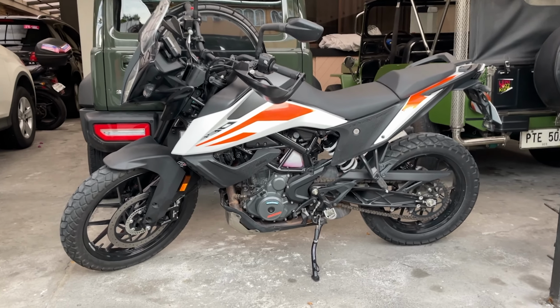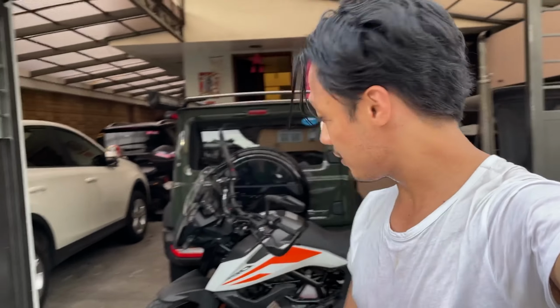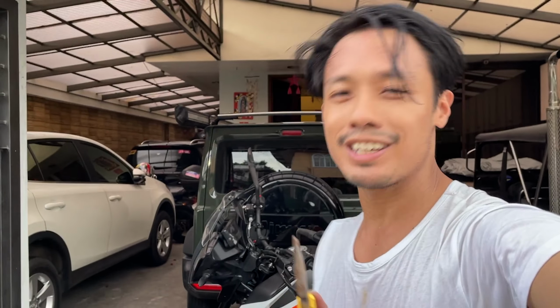There she is. 390 Adventure is home. And BB and I are off on a nice night ride tonight. She'll take the Interceptor, I'll take the 390 Adventure, and I will get to know this bike and tell you what I think at the end of the weekend.